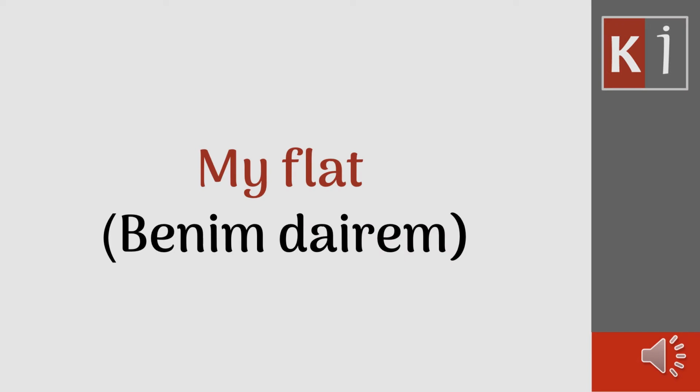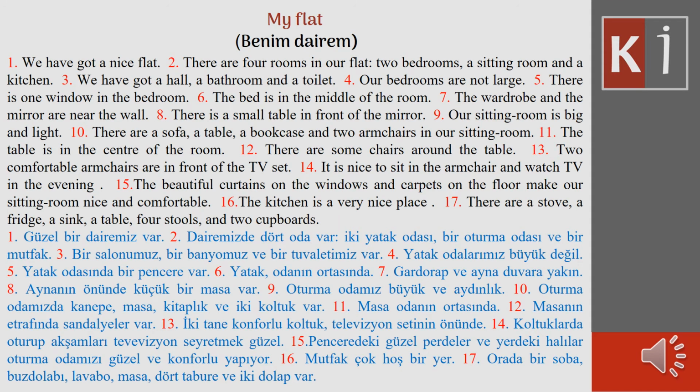My flat. We have got a nice flat. There are four rooms in our flat. Two bedrooms, a sitting room, and a kitchen. We have got a hall, a bathroom, and a toilet.